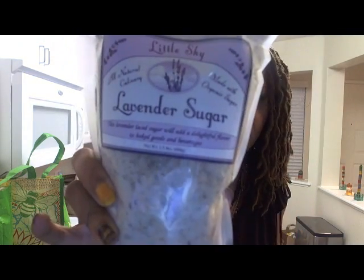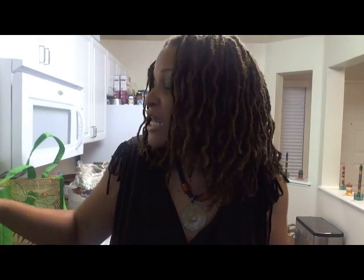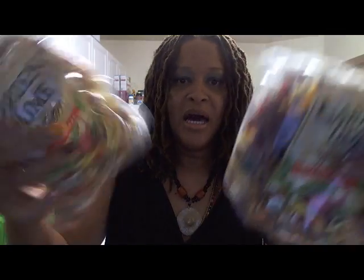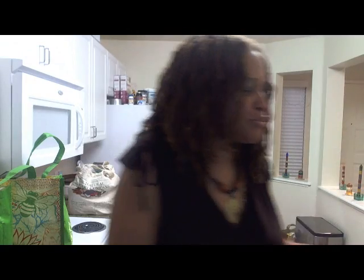And I got my favorite, some lavender sugar. I love the lavender sugar. I got a couple of things of some pasta, because I'm going to make a cream sauce with some mushrooms.